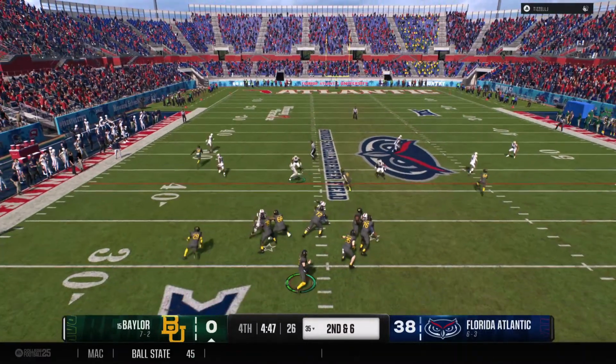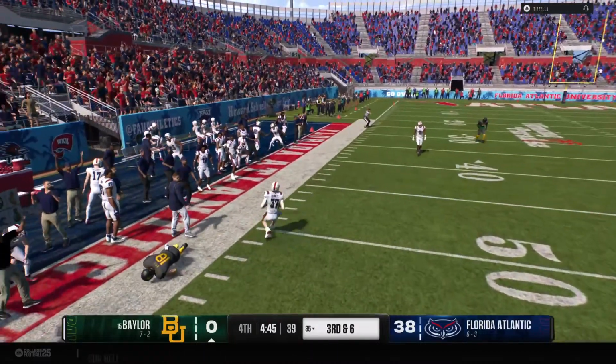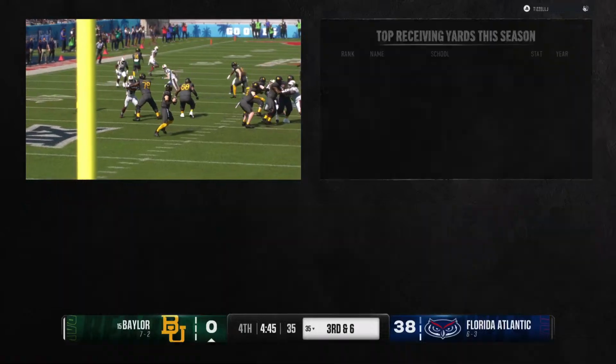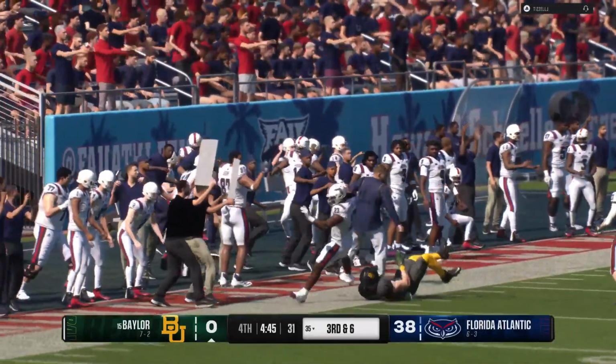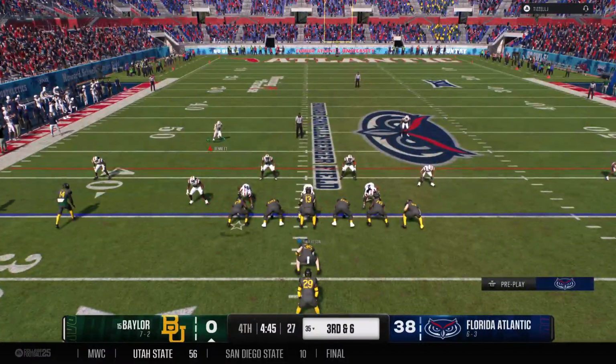Looking for a man. It's Robertson. Looking to the big tight end. And that's going to fall to the ground incomplete. That was a physical matchup there. Third down coming. Hey, man, if you're going to force incompletions when the QB's throwing to the tight end, you better be physical. Nice job with the hit, forcing that incompletion.